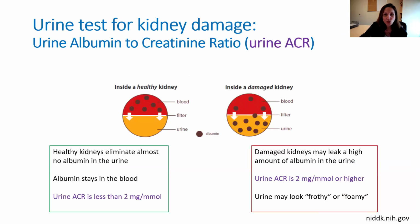So how does this work? If we look here first on the left side of this panel, this is showing a healthy kidney. The white line across the circle, which says filter, imagine that is your kidney. And your kidneys are separating blood and all of the components of blood from urine. And so healthy kidneys eliminate almost no large blood components into the urine. So a healthy kidney eliminates almost no albumin, which is a large blood component, into the urine. And so the urine ACR test result is very low. It's less than 2.